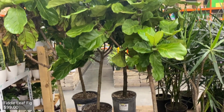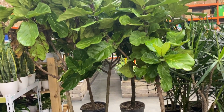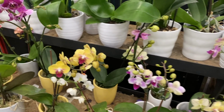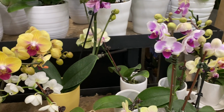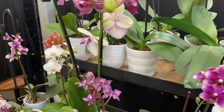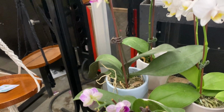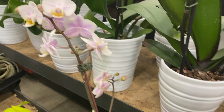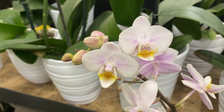And check out these Fiddle Leaf Figs that are only $100. These are massive for only being $100. Like, this is the same price as that deliciosa was. If you think about it, that's a lot. And of course, we're not gonna forget the orchids. I really like the shape of this one. It is so pretty. I love the little speckles of purple.